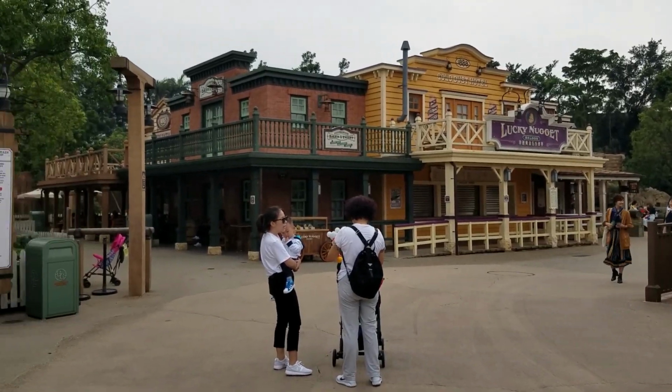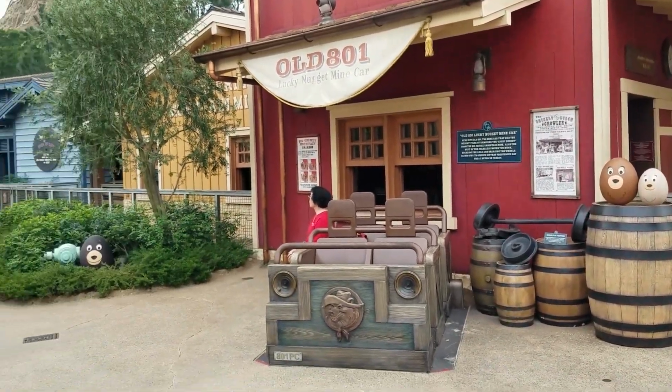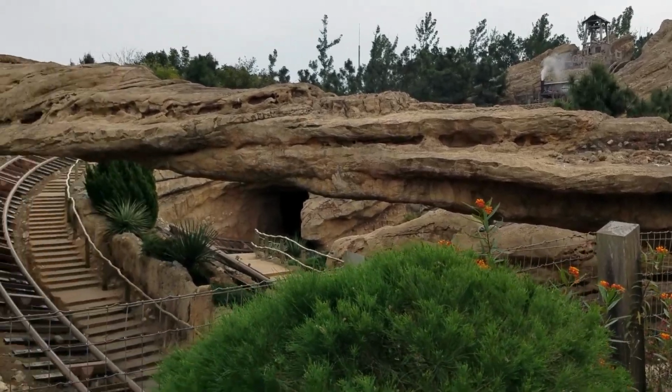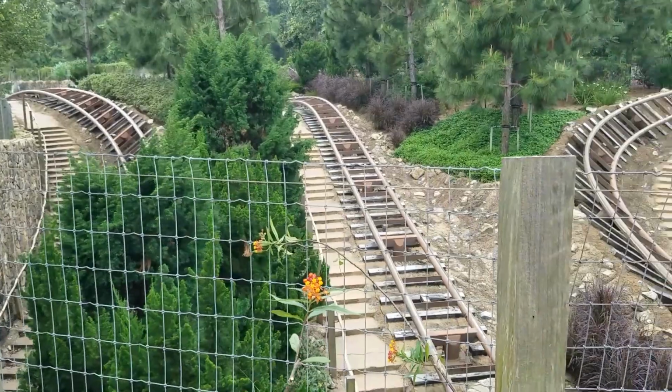The staple attraction of Grizzly Gulch is the big Grizzly Mountain Runaway mine cars. Yeah, that's a mouthful. This roller coaster was designed with the help of Vekoma and serves as the park's equivalent to Big Thunder Mountain, but with a few extra tricks.